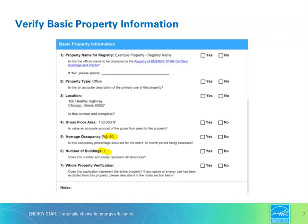So this is the first section in the application with a notes section. LPs are encouraged to use the notes field in the application as often as needed to explain anything unique or irregular about the building. So for example, there are some rare cases where a portion of the building may be excluded if it meets certain very specific criteria. These criteria can be found online in our Portfolio Manager FAQs if you're interested.